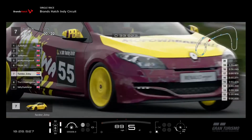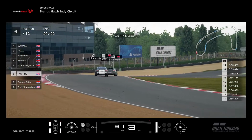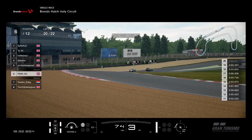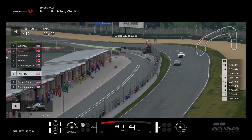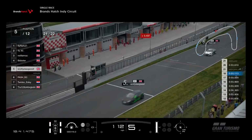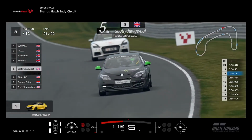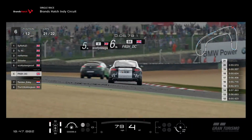Further back, there's a look, Pash has been passed by Scott. Scott has passed Pash now, so Pash is on the back of Scott. I think that's been like that for a while, but still Pash, he's not leaving him alone now. Scott 56.5 last time round, 55.6 that time, 55.5 for Pash. They're still lapping very close together.